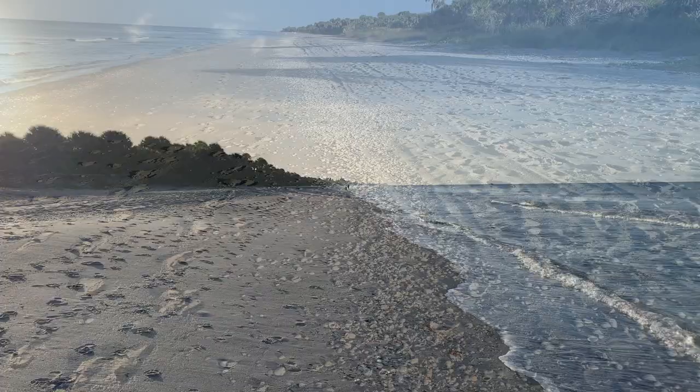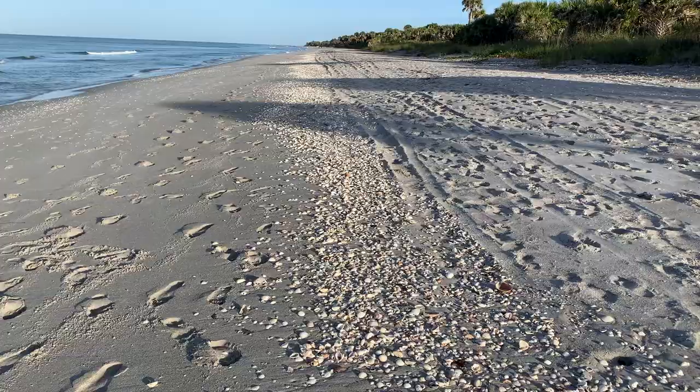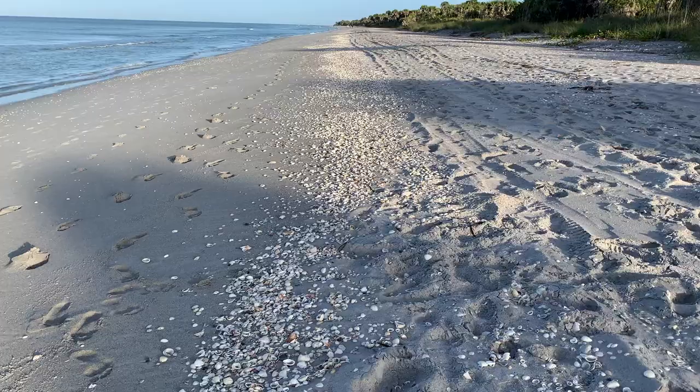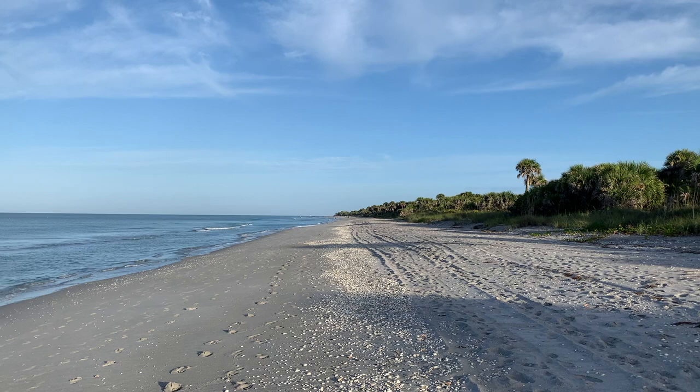The entire beach has shells all washed up. Every day people come out here because obviously new shells are being washed up and people collect them. Some people come down and find some more valuable ones and probably sell them. Yeah, but look at that, it really is a pretty walk. All the greenery on the right there and the ocean on the left. This is a beautiful beach.